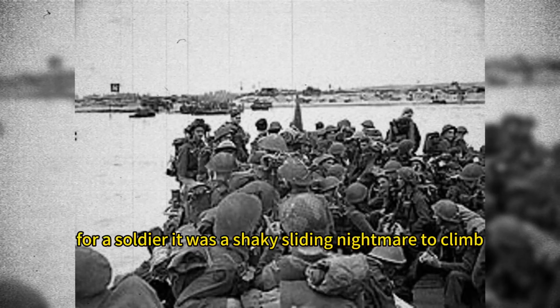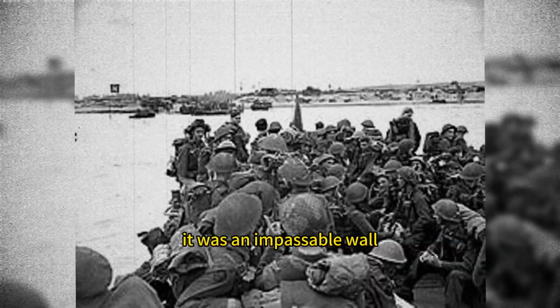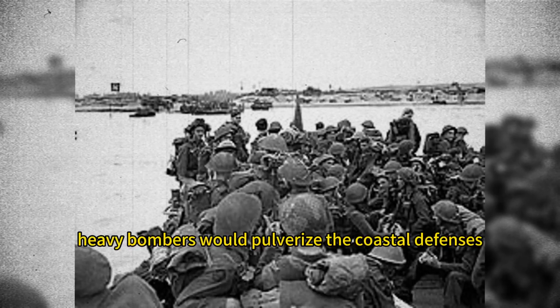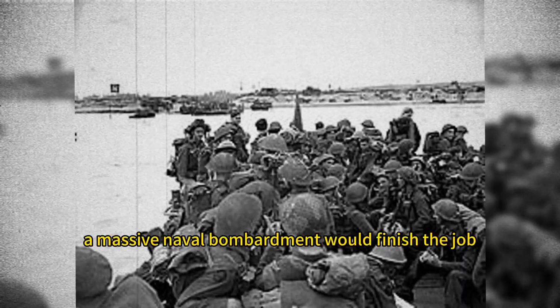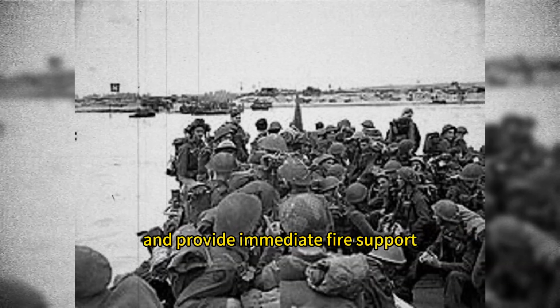For a soldier, it was a shaky, sliding nightmare to climb. For a vehicle, it was an impassable wall. The Allied plan to overcome this relied on a synchronized trip hammer of force. Heavy bombers would pulverize the coastal defenses. A massive naval bombardment would finish the job. Specially engineered amphibious tanks would swim ashore and provide immediate fire support.